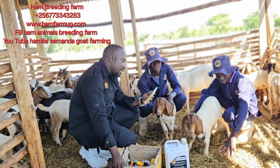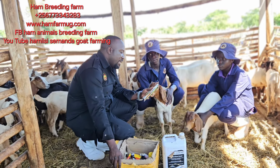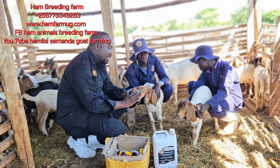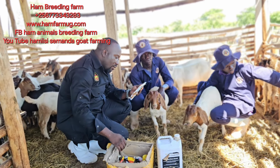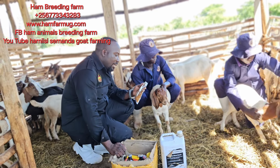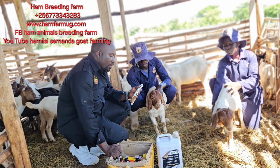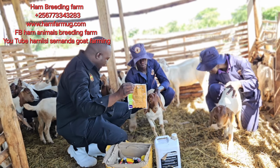It has a lot of vitamin A, vitamin D, E, B, B2. It's a lot. But when you also look at its different side, there are some antibiotic ingredients in this, like streptomycin sulfate, that works definitely a lot on the diarrheas and a lot of things. So in your kit, have some vitamin.